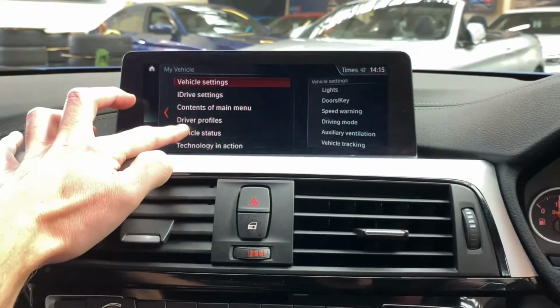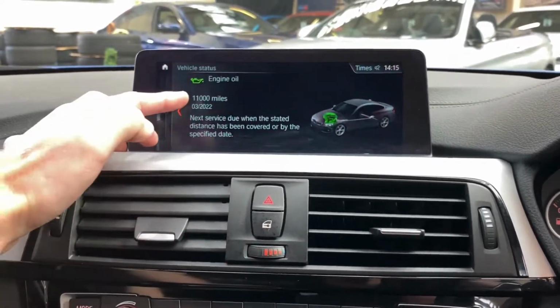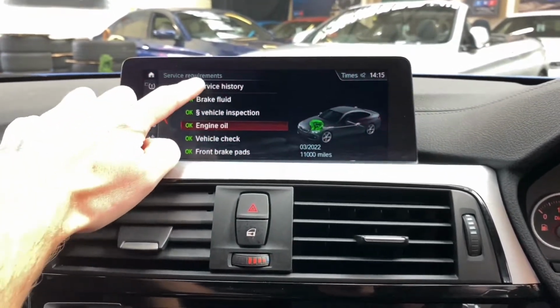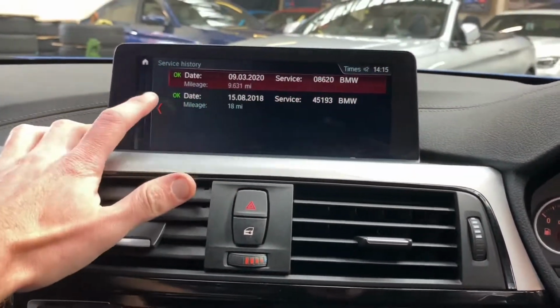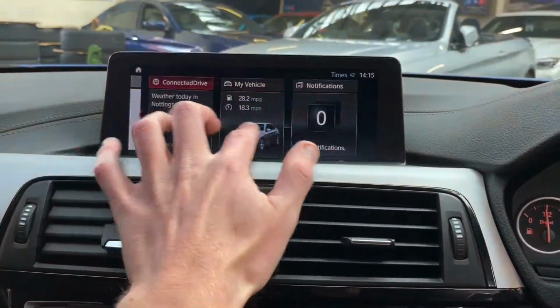In terms of the vehicle service information and service requirements, we've seen that the service is not due for a long time. In terms of the engine oil, it's not due a service for 11,000 miles time, and the rest of the service requirements are of course all in green. However, service history wise, there you can see on screen we've got full BMW service history, including the pre-delivery inspection service. Whilst not always essential, it is always of course nice to have that there present and correct.